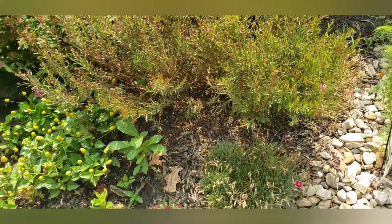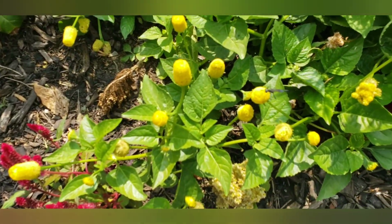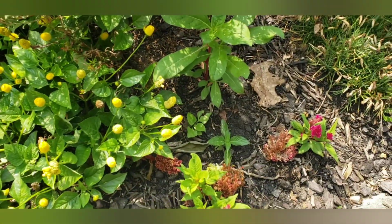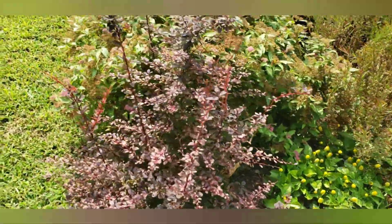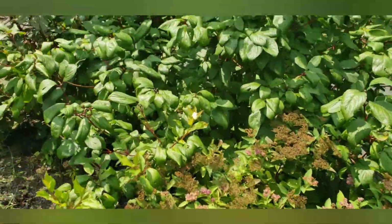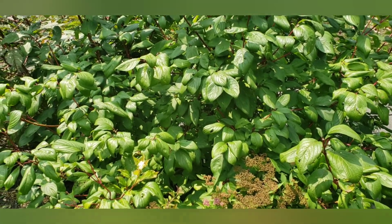Gaura here in the midsection, toothache plant we grew from seed. I did that as a video, as an indoor sowing. Some little dwarf celosia that I bought. It's about done. Some of my shrubs, barberry, spirea here. And I absolutely adore this red twig dogwood. I don't know why it grows so well here, but it's like one of the biggest ones I've ever seen. It's only 3 years old.